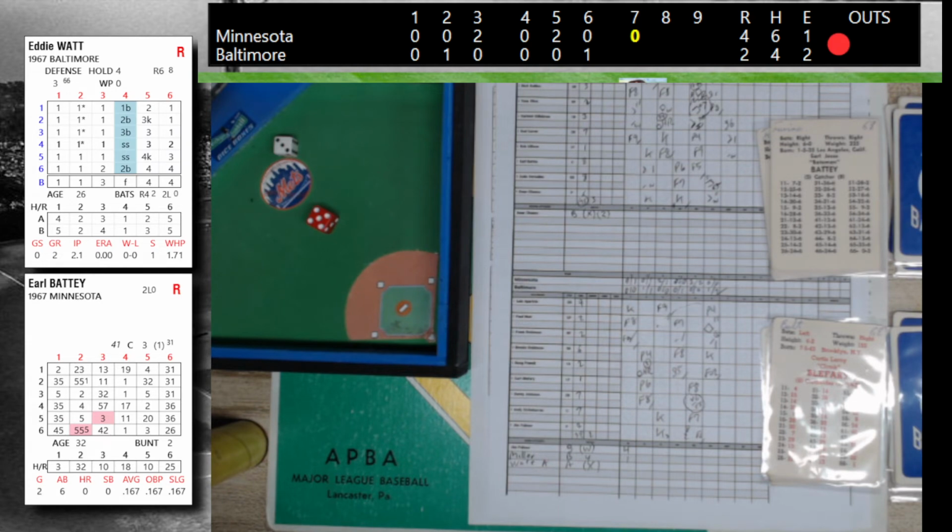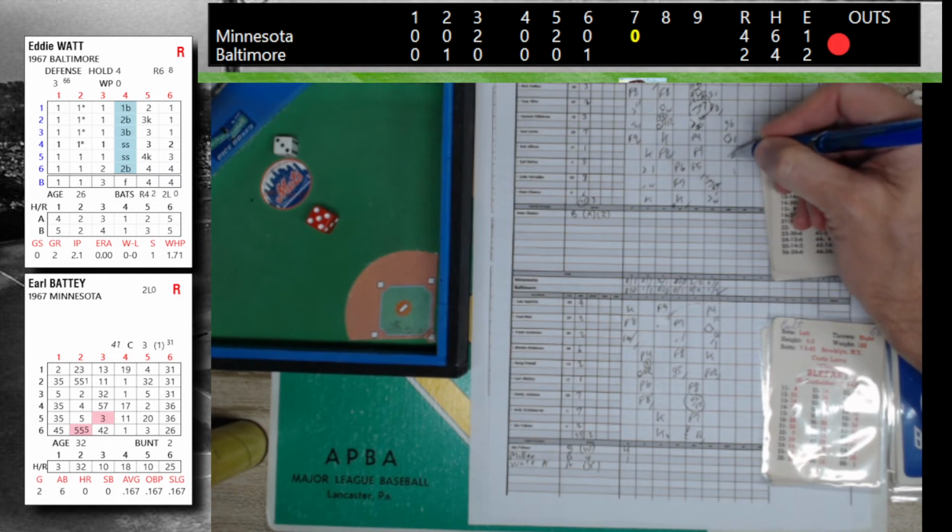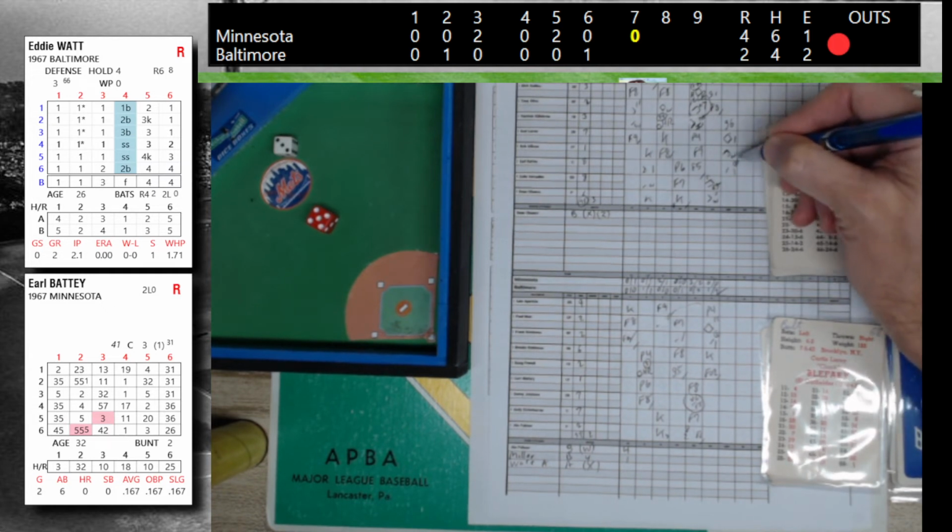Runner advances 2 bases. S on first. Is Allison S? No. So that's going to be a base hit. Run scores, and the other runner will go to third. It's going to be first and third, and he picks up an RBI.